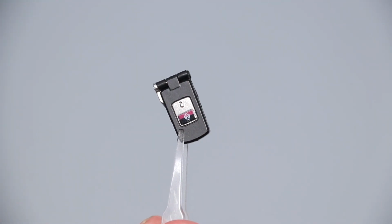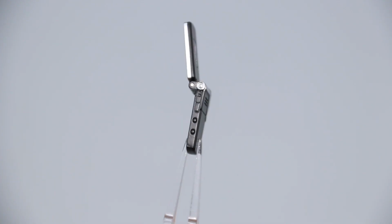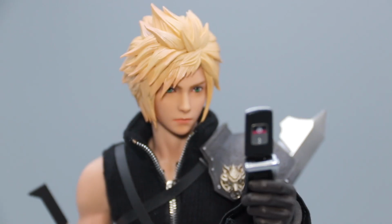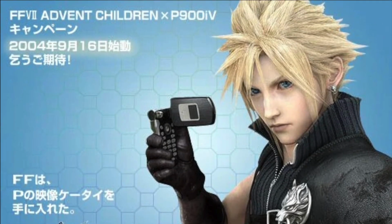And finally, we have Cloud's cell phone, the Panasonic Foma P900 IV, because this was all the rage in 2004. This thing is nicely detailed down to the keypad, with visible buttons even on the sides. And no, this phone doesn't flip sideways, which was a feature Cloud would have made sure you knew if you were around for the movie promos back then.